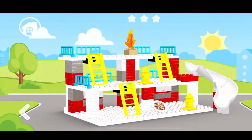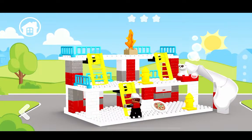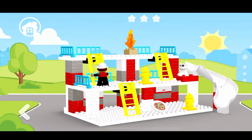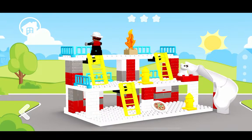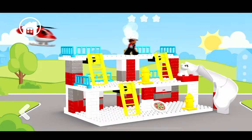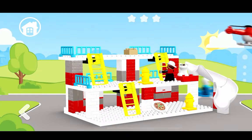Yeah. Look. Oh, let's play with the fireman. He needs to climb the stairs. Go. And one more stairs. Now he needs to put out the fire. Please. Here. Super. Then go down the stairs to the dog. Hello, doggy.